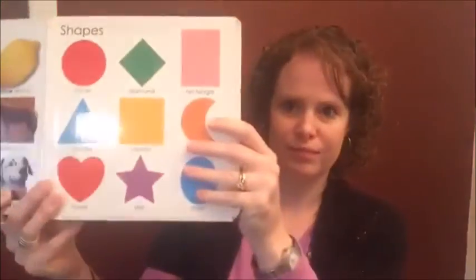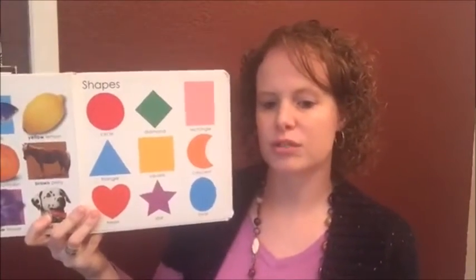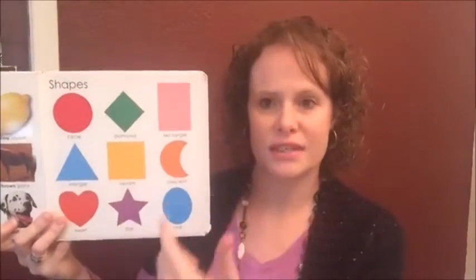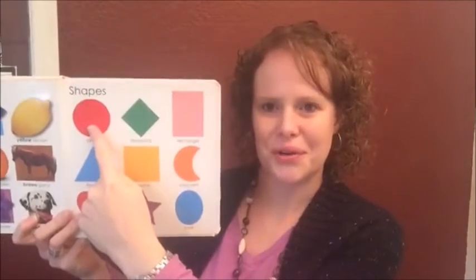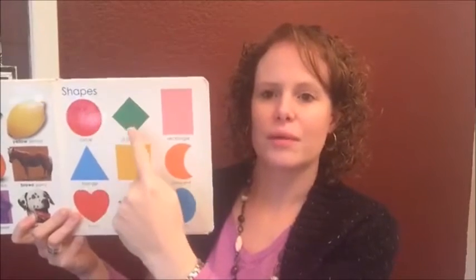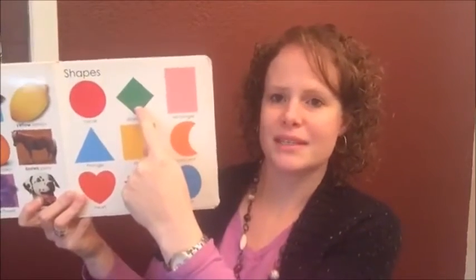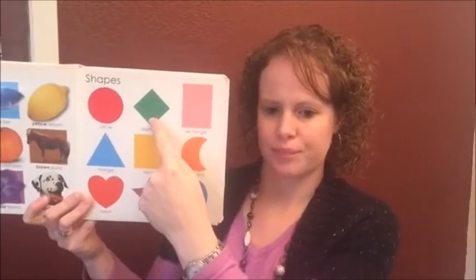I'm going to go to the back, and we're going to look at the shapes page. Now you could use this for any page, but this is just to teach the child. So what we're going to do is introduce the different shapes for the child to learn. I'm going to gently take the child's hand, point to the circle and say, circle, circle, circle, and repeat that over and over. And then we're going to move to the next one and say, diamond, diamond. And it's going to be very repetitive for you, but remember, repetition is how a child learns.